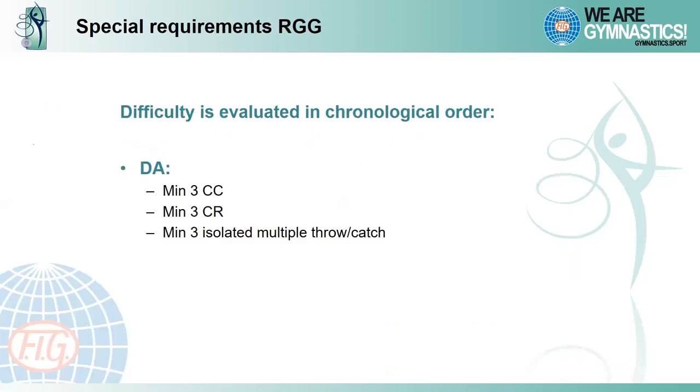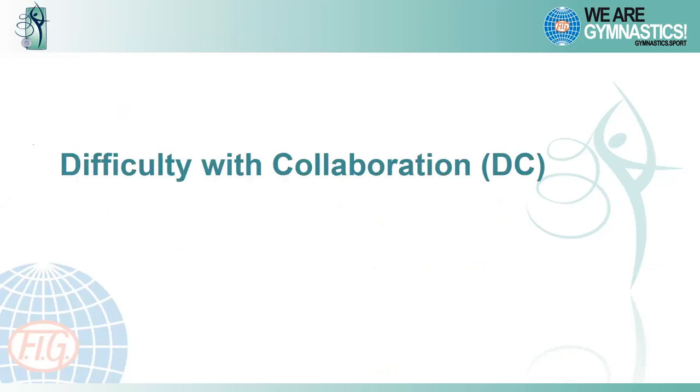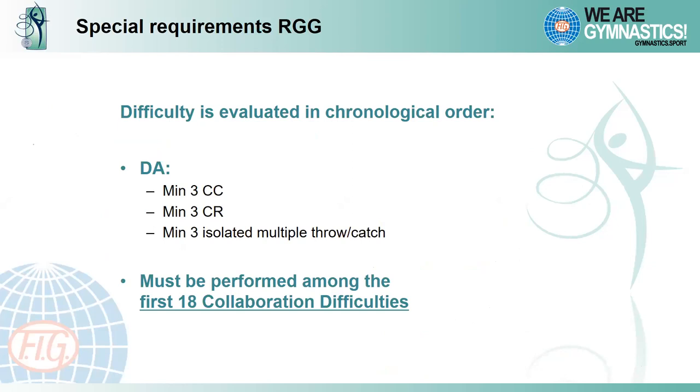Difficulty is evaluated in chronological order. Minimum 3 CC, minimum 3 CR, and minimum 3 isolated multiple throw and catch. They must be performed among the first 18 collaboration difficulties. Those minimum requirements must be performed in the first 18.